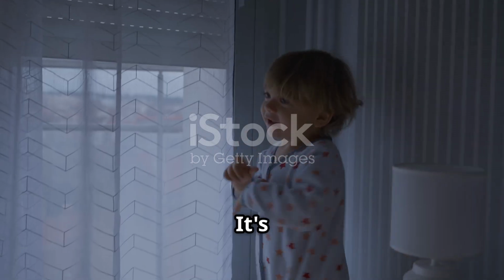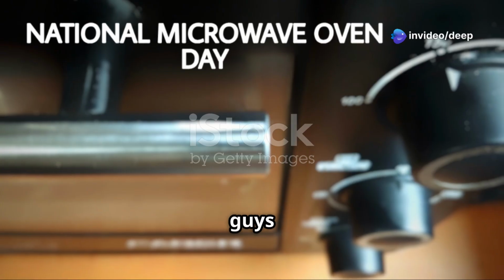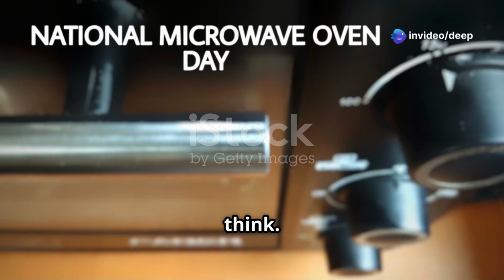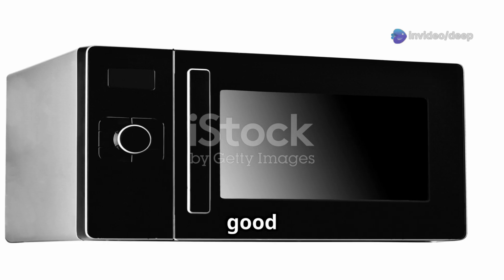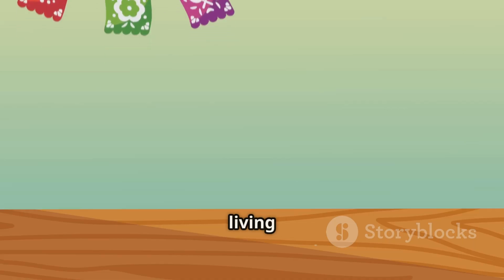Let's play a game. It's called Spot the 8051 in your house. These little guys are probably closer than you think. Your microwave oven? There's a good chance an 8051-like microcontroller is in there. How about your living room?